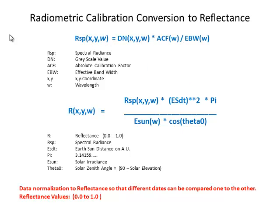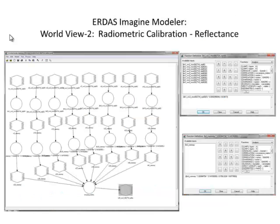In order for the data to be used and to be correlated together, the data was radiometrically corrected to watts per meter squared per microwatts per radian. And then we converted the data to reflectance using solar radiance for the periods of time. This is the model that was created using the ERDAS Imagine software to perform the radiometric calibration.